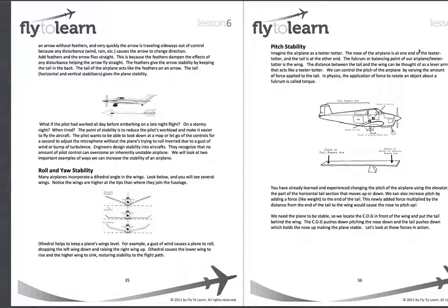If it didn't have feathers, it's going every which way. And it may even hit the tree stick first, and not even hit the arrowhead. So the tail on an airplane acts much like the feather, dampens out any kind of forces that want to take the airplane off of its path. And then we had dihedral that helps to keep the plane wings level. So we talk about that.